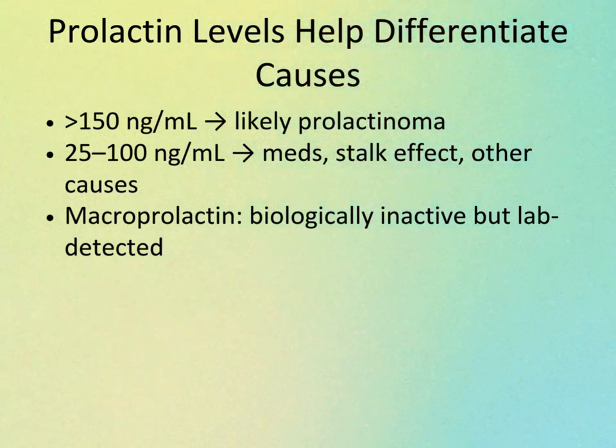Prolactin levels help differentiate. Greater than 150 nanograms per milliliter is likely prolactinoma. 25 to 100 nanograms per milliliter could be from medications, stalk effect, or other causes.